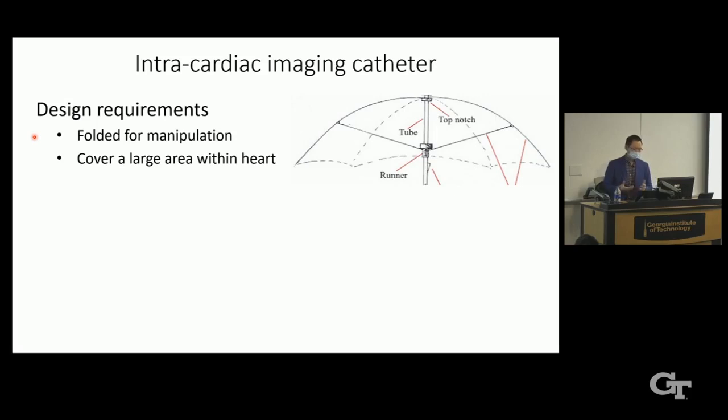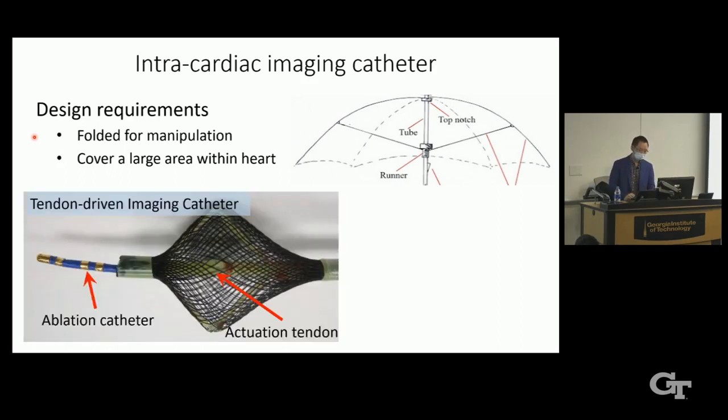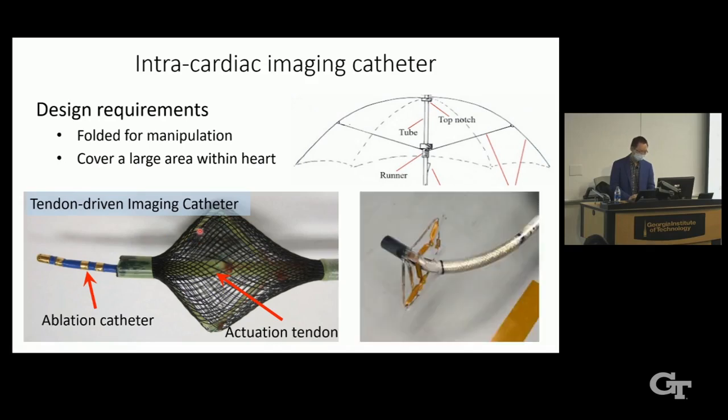We got the idea from an umbrella, right? Once we fold it, we can put it in the bag. But once we open it, we can cover the whole body. So having this basic working principle, we built the first tendon-driven imaging catheter. This is the first prototype, and the second prototype looks like this.